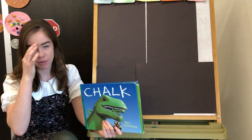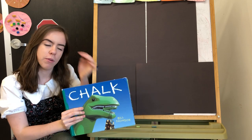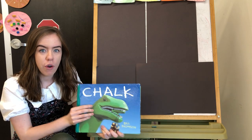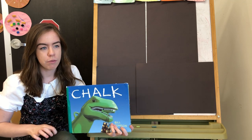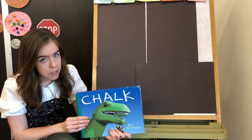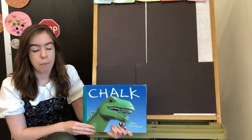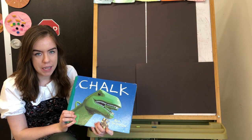And this book is really special because it is a wordless book. A wordless book means there are no words in it, only illustrations and pictures. So when we read a wordless book, it's our job to look closely at the pictures and tell the story in our minds or tell the story to each other. And we read this book a lot at the beginning of the year.